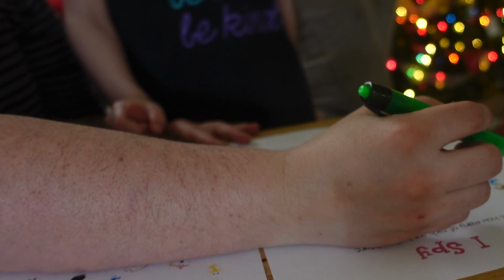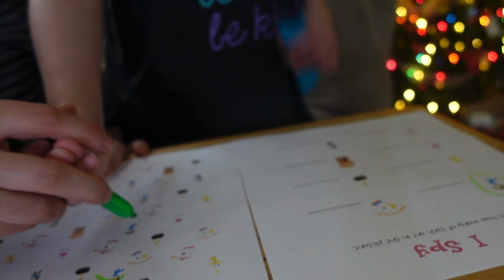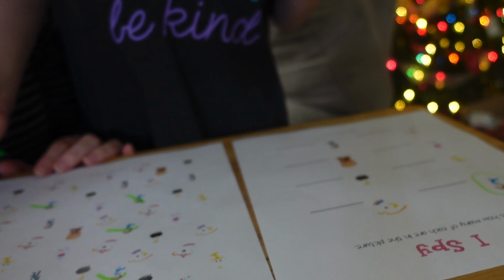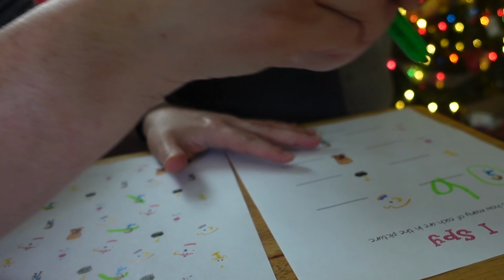Count, look. Let's count Belle. Okay? We're going to count Belle. Let's see. We've got 1, 2, 3, 4, 5. Is that it? Oh, 6. We almost missed one. That's right, 6. Good.